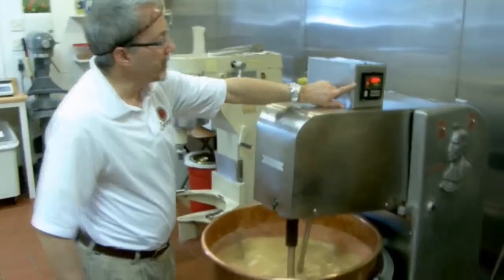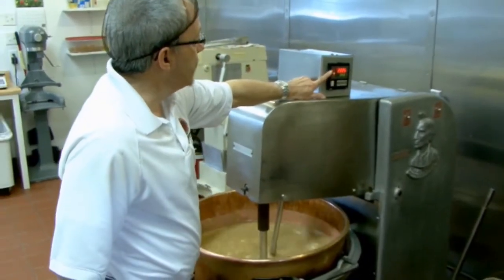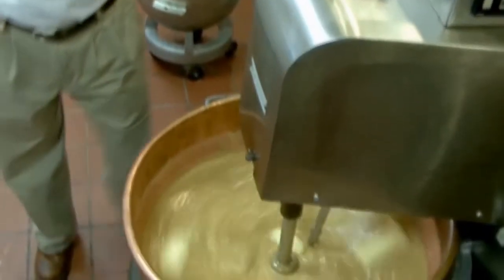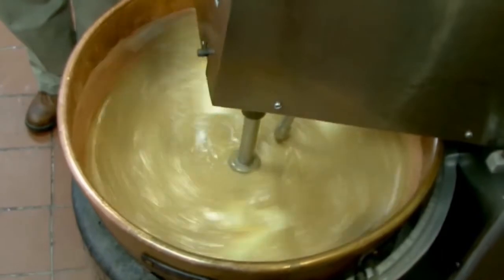All the ingredients are in. We're waiting for the final temperature to rise up to that 241.5 degrees. And we're at 222.7 right now, so we're getting close. It takes about 25 minutes for the total cook to happen, and it doesn't take very long at all.